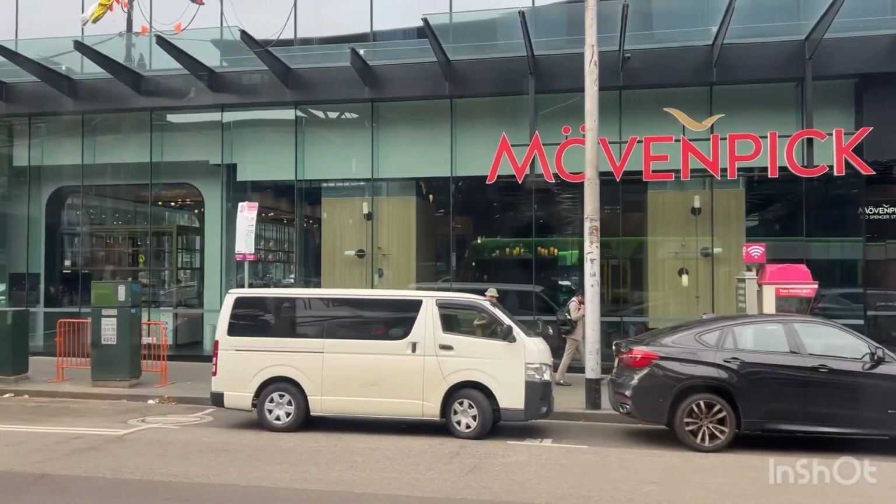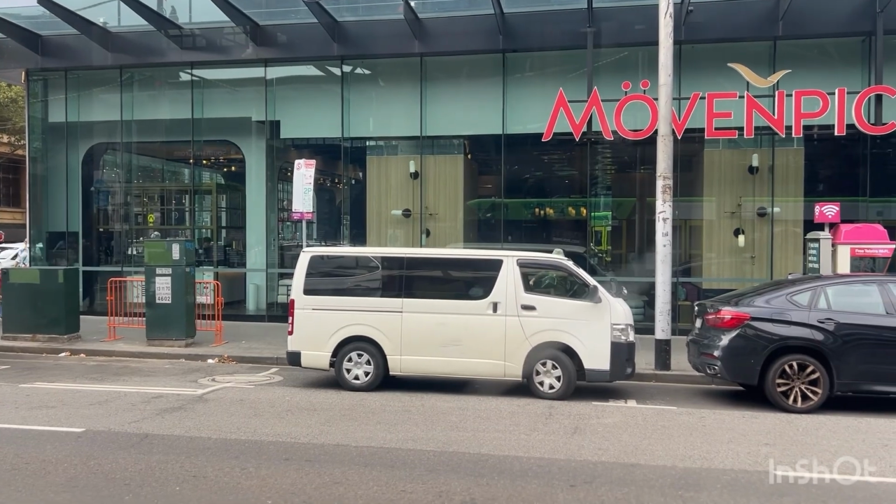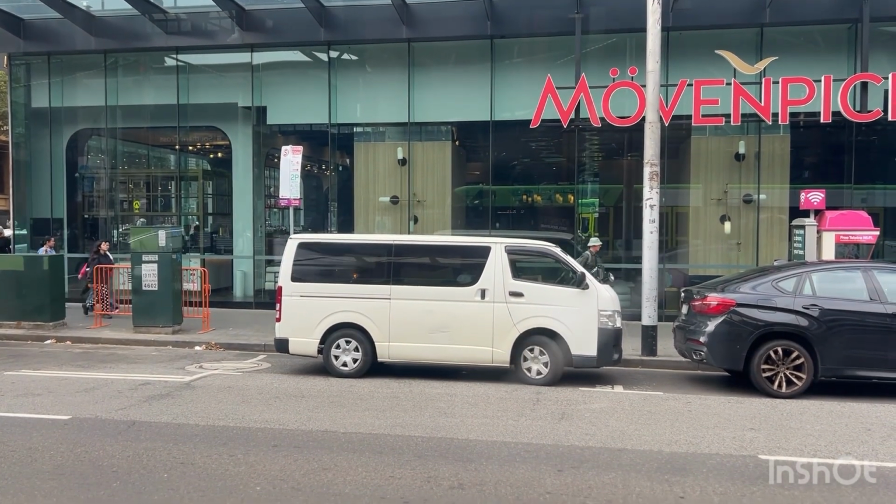Next stop is Southern Cross Station, Spencer Street. Change level route 86. Look out!